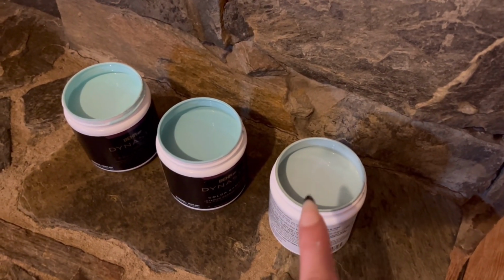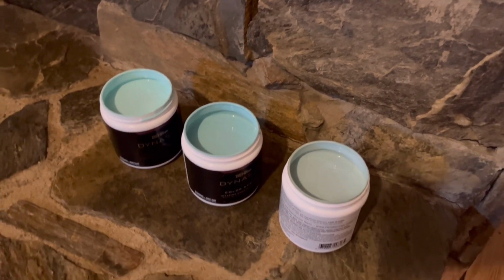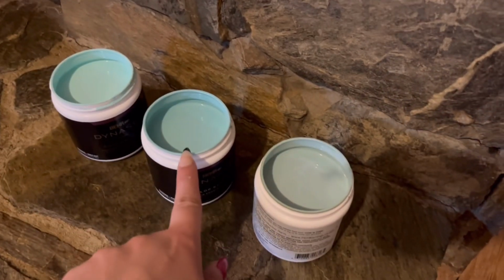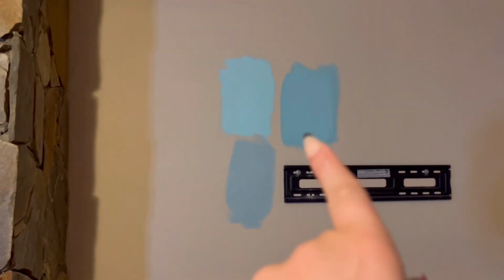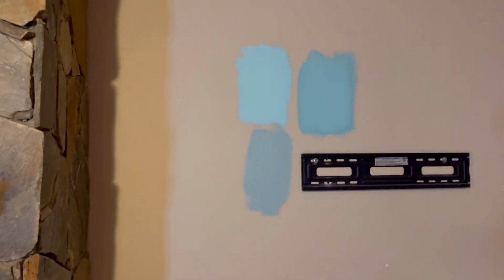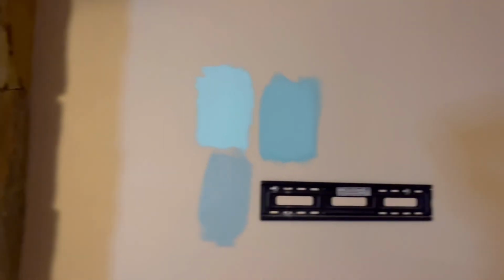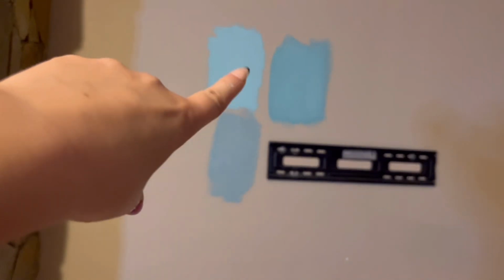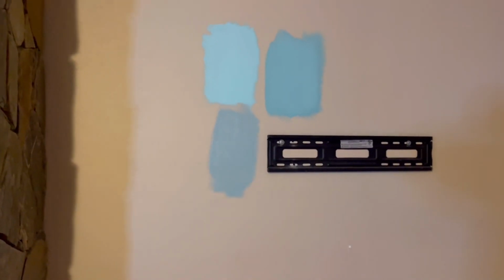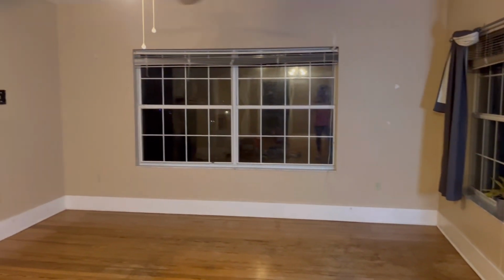So, in all comparison, Spring Stream definitely looks more gray in this house, which is interesting because, like I said, that was the color we used in our previous house. I'm really liking this Undine color. That one is my favorite so far. That one right there. That one's giving me the most mid-century aqua blue color. When I picture an aqua blue mid-century color, that one's giving me that vibe. That one's too highlighter-y. It's almost neon. So yeah, that's where we're at.